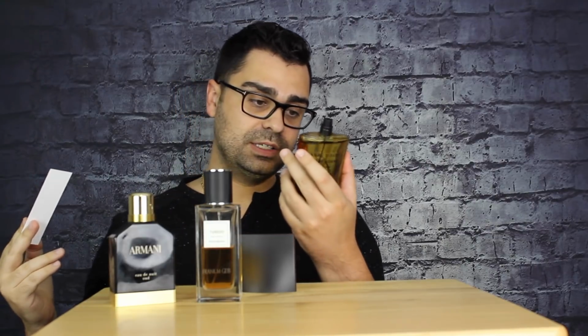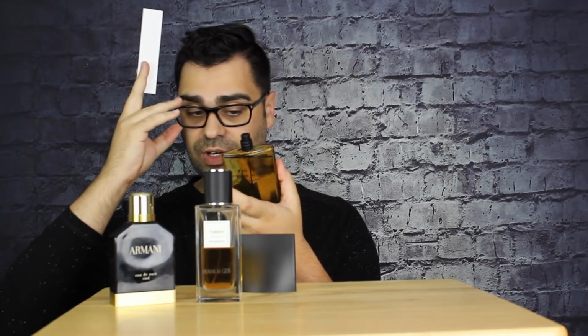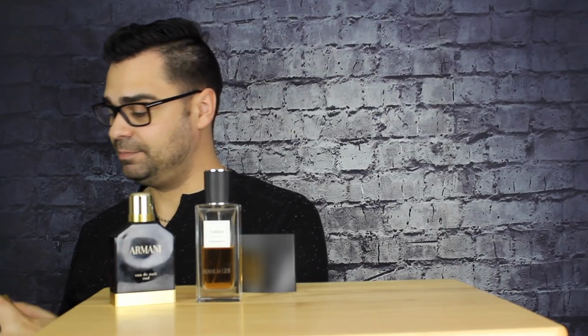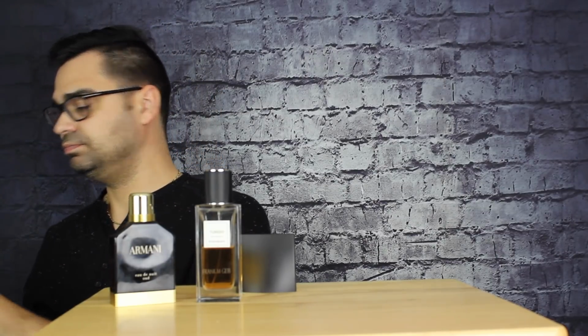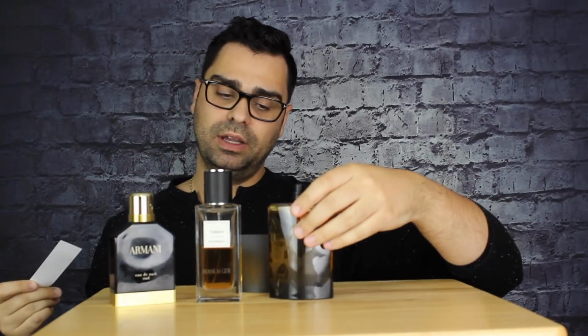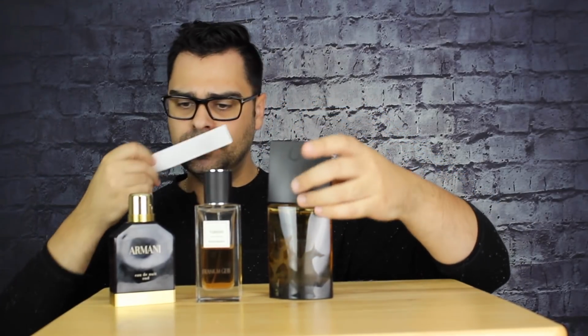So let's sniff it. First time smelling this fragrance now. I hear through reviews it's a darker fragrance, and that's what I expect. I expect an amber-based fragrance and a noir, so a darker fragrance. So I can't wait. I like the Issey Miyake lineup. Let's see what I get. Oh yeah. Yeah, that's nice.